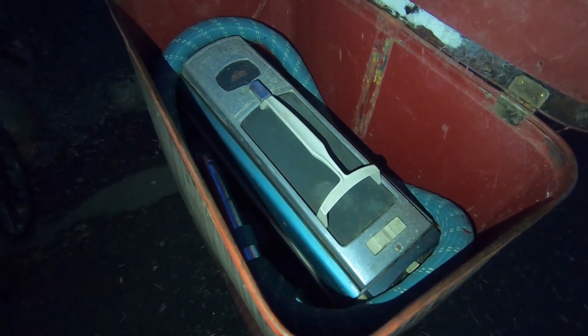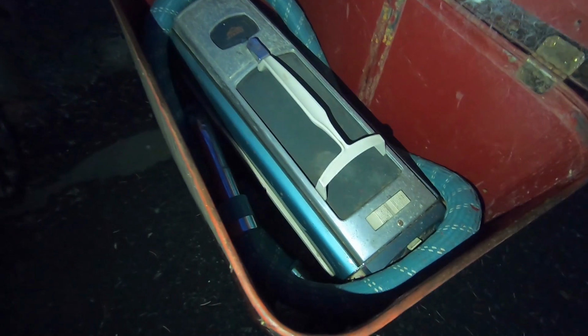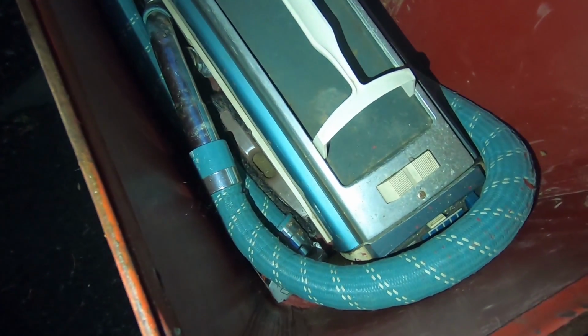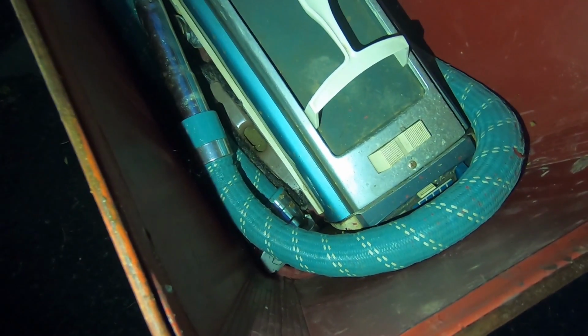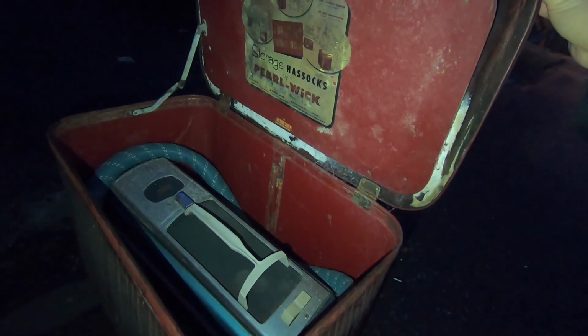That's a pretty neat vacuum cleaner, but I think we're gonna leave it. I don't know what scrap value is in there. That's been in the attic basement for a while. Too bad this hassock wasn't in nice condition. That'd be pretty cool.